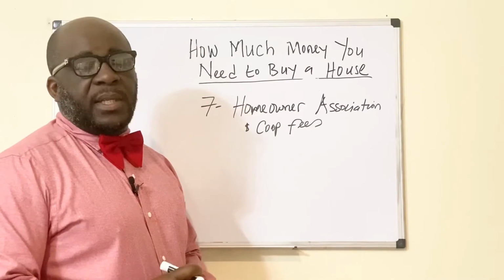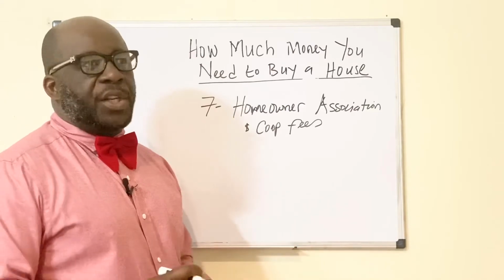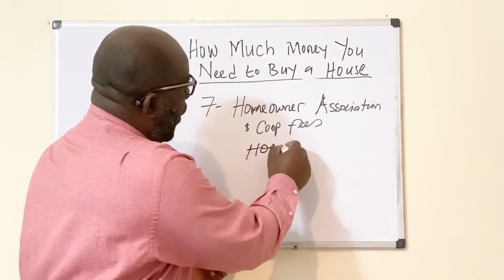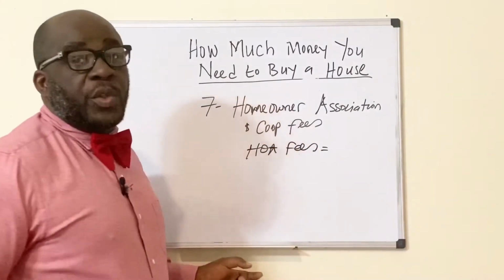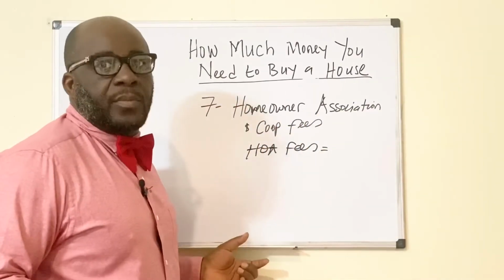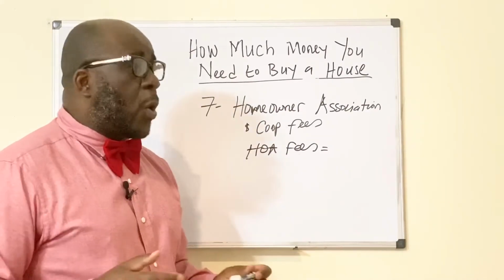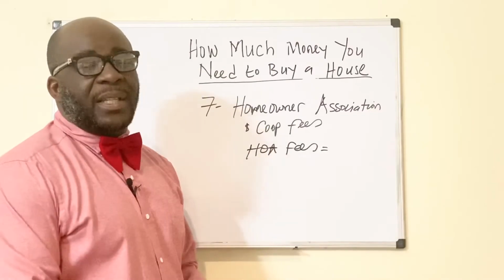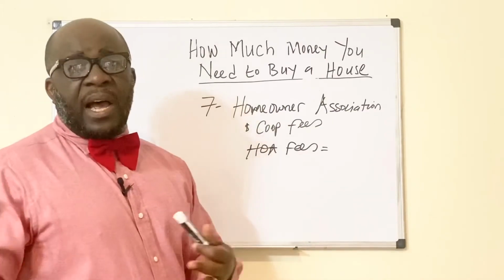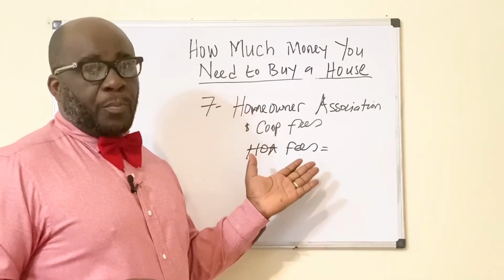When you're buying a property, you are mandated to be a member of the homeowners association. The HOA fees are what you pay for the use of community amenities and the common areas. Some homeowner associations have golf clubs, some have tennis courts, some have swimming pools for the kids, some have restaurants, and some have a clubhouse where you can book for your small events. So it is a mandatory fee that you pay.